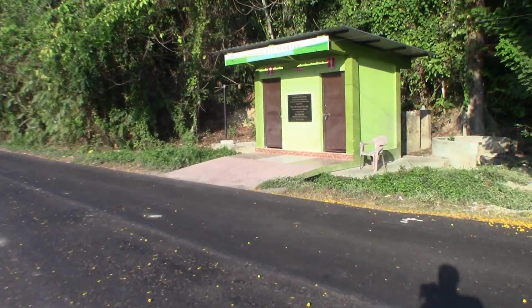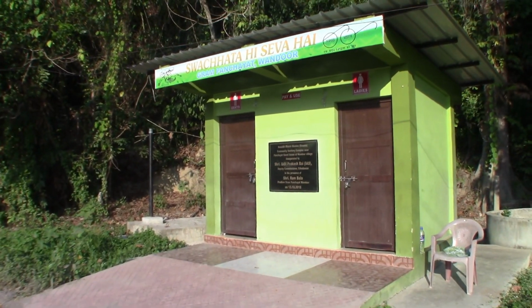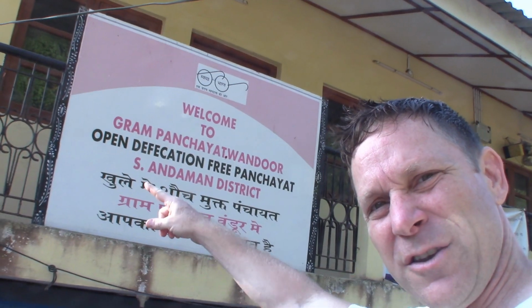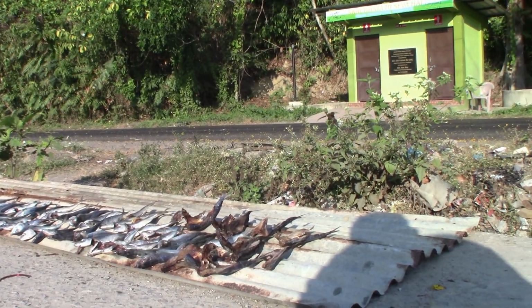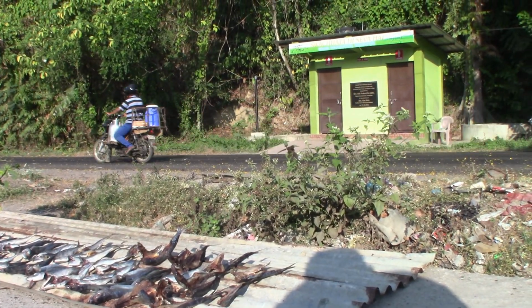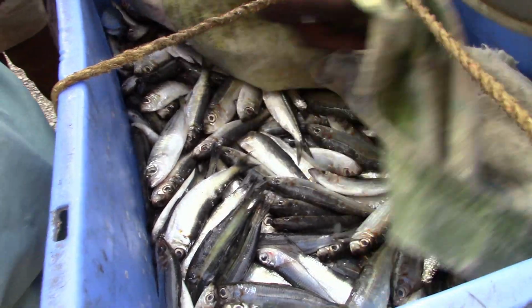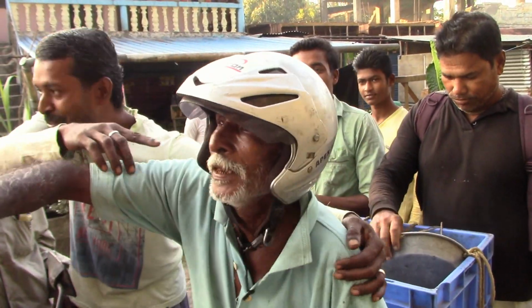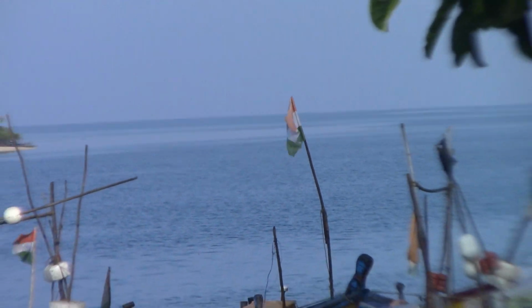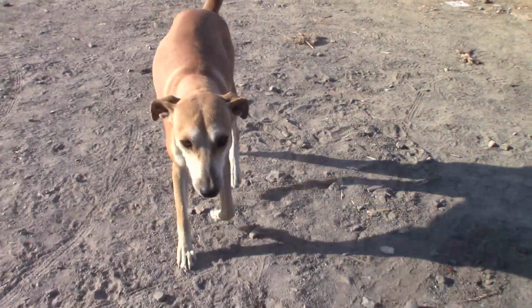If plastic and garbage is clogging India's waterways, at least there is a public push for public toilets. And there are reminders not to do your business in public. And yes, I've specifically lined up this shot with the fish and the public toilet. An early morning catch of the day. Someone got up real early to get the anchovies. This guy sees a familiar face. I gave him some of my chips a couple of days ago.